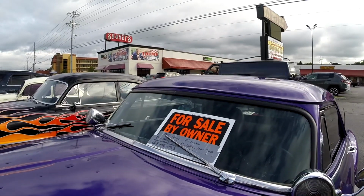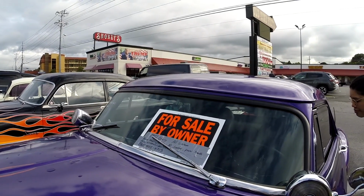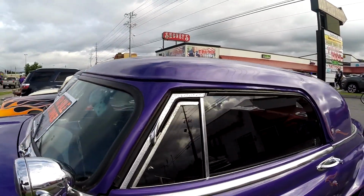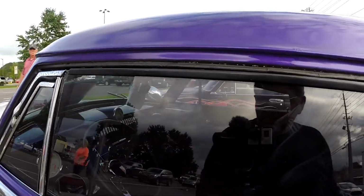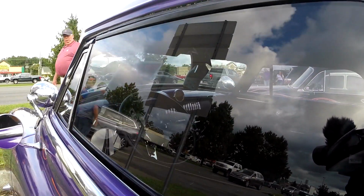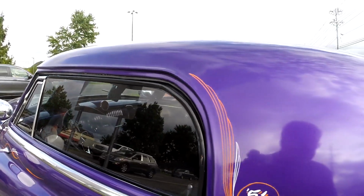51 Chevy, all custom, power steering, AC, leather, power seats, ooh, power windows. Very nice. Can't really see too much, but very nicely done. Nice paint job. Don't know the price on it. I can't give you that.